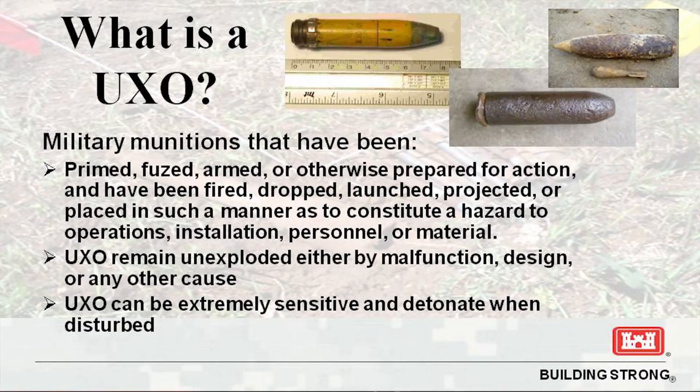What is a UXO? Military munitions that have been primed, fused, armed, or otherwise prepared for action, have been fired, dropped, launched, projected, or placed in such a manner as to constitute a hazard to operations, installation, personnel, or material. UXO remain unexploded either by malfunction, design, or any other cause. UXOs can be extremely sensitive and detonate when disturbed.